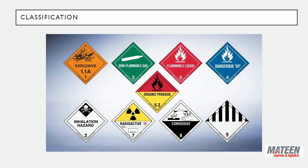The 9 classes are: Class 1, explosives; Class 2, gases; Class 3, flammable liquid; Class 4, flammable solids; Class 5, oxidizing substances and organic peroxides; Class 6, toxic and infectious substances; Class 7, radioactive materials; Class 8, corrosive substances; Class 9, miscellaneous dangerous goods.